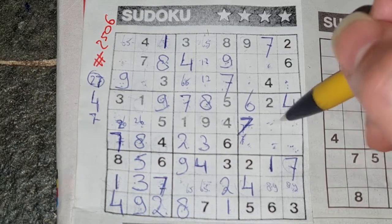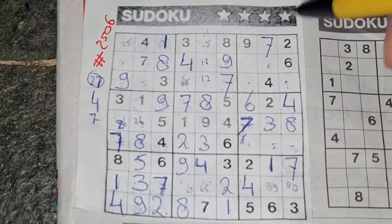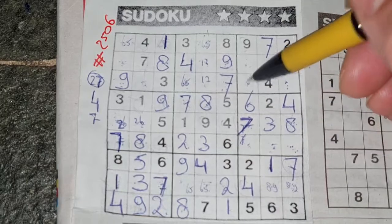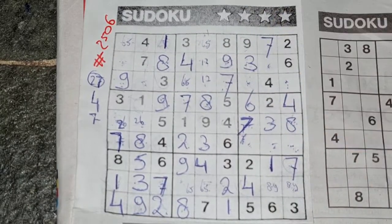8 and 3. 8 and 3. We have a 3 there. No 3 there. 3 should be here. And 8 goes there. 3 in this last column, 3 in the column next. So in that column, the only 2 places for the 3 should be here or there. We see there 3. No 3 there. 3 should be there.